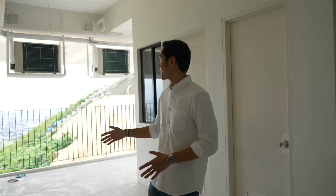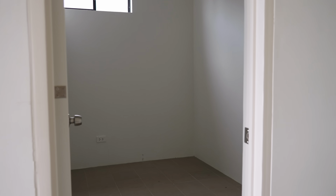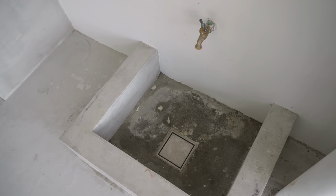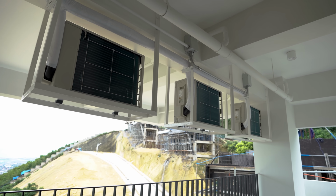Ito is our service area and it's very, very much enjoying the view also. Sobrang maaliwalas because the wind can come in and out. And this is a bathroom right here and 2 separate quarters for whoever will be living here in the future. Meron pa tayong place for a dirty kitchen, a sink. Meron ding place for a mop sink, for anything else that needs to be washed. But if you notice, andito yung mga air condensing unit natin, dito natin nilalagay.